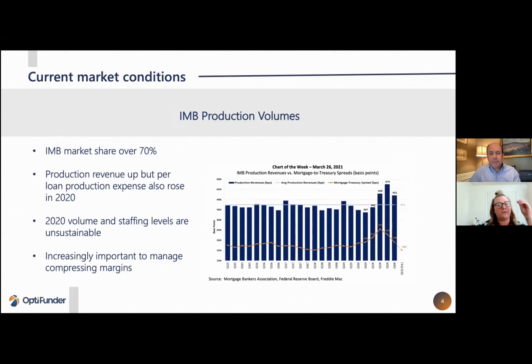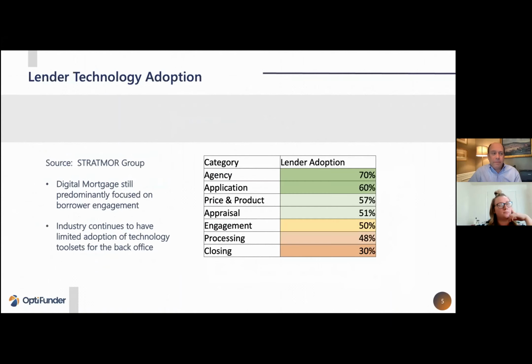So why would you recommend lenders focus on warehouse technology and optimization? Sure, great question. It's really three things that we see out there. Number one, there's really been historically a lack of tool sets for the back office, particularly in the closing and the funding piece. Number one, there's just not a whole lot of tools out there. Now there is, and we've focused on that. We've decided that's a place that Optifunder wants to spend some time working on.